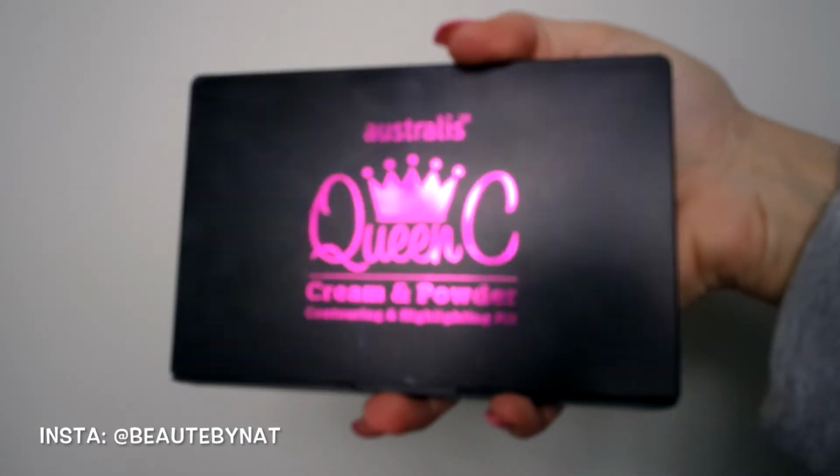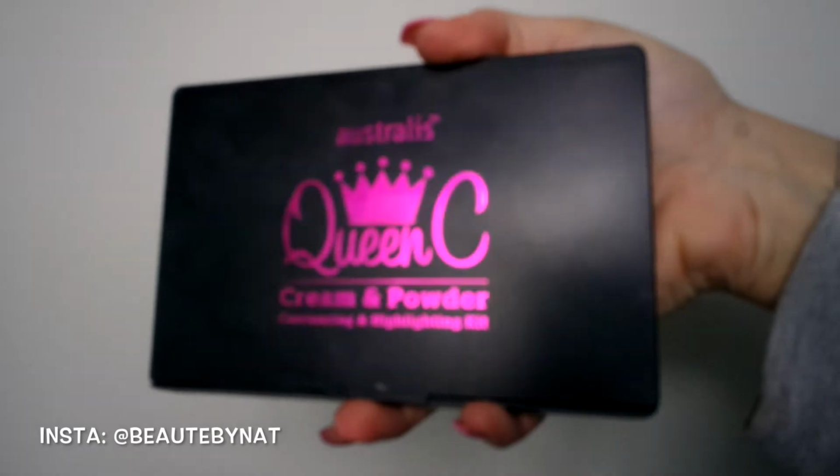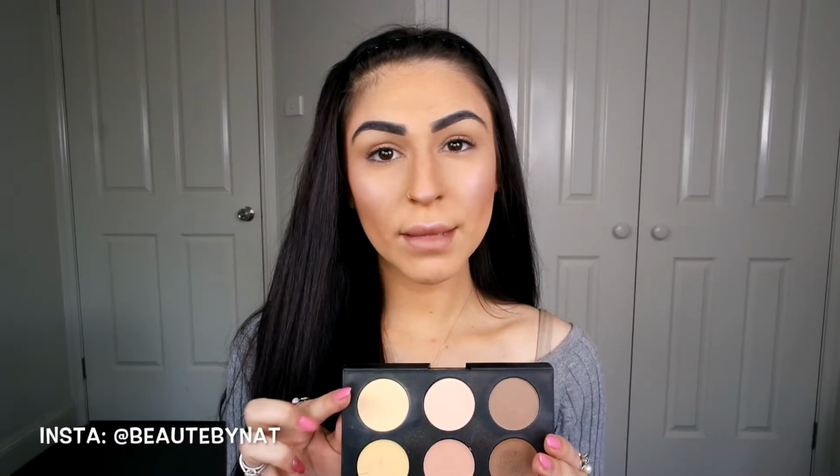And this color is just honestly to die for. It is so cute. It is so girly. Now to brighten up my under eyes and also sharpen my contour more, on top of all of that, I'll be using the Australis Quincy Cream and Powder Contouring and Highlighting Kit.